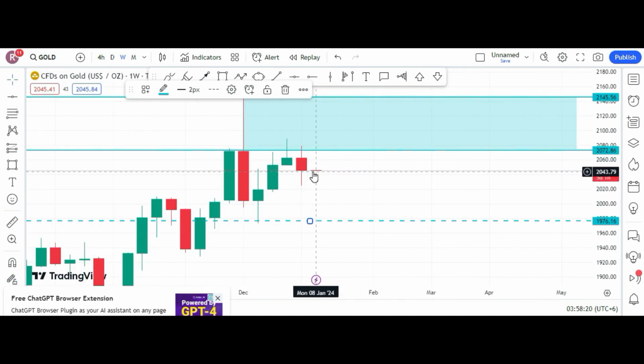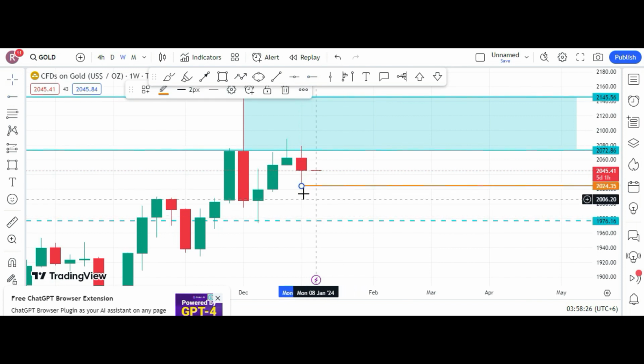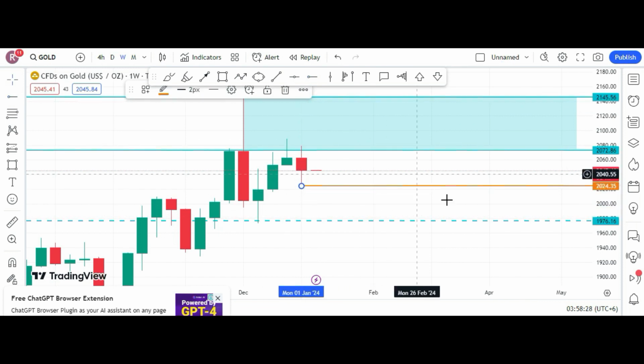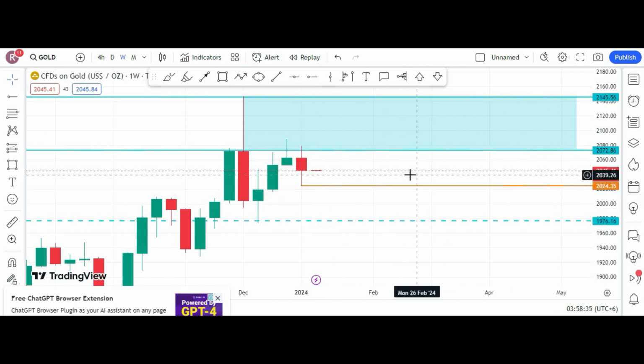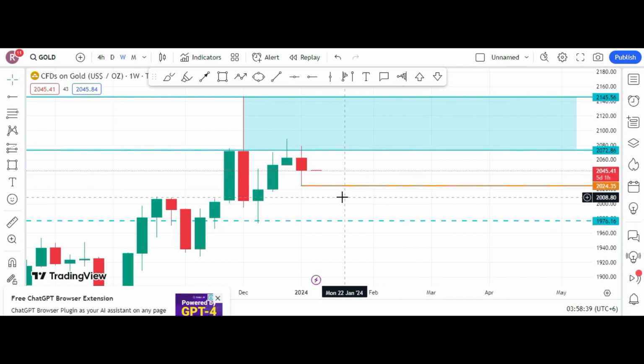Now what we should do, let's go to daily. I want to know what stopped the price here, why it didn't fall down as per my prediction of 2005. It is stopped at 2024. Take profit 1 and 2 has been done, but 3 didn't achieve 1. So if we do that, let's check.